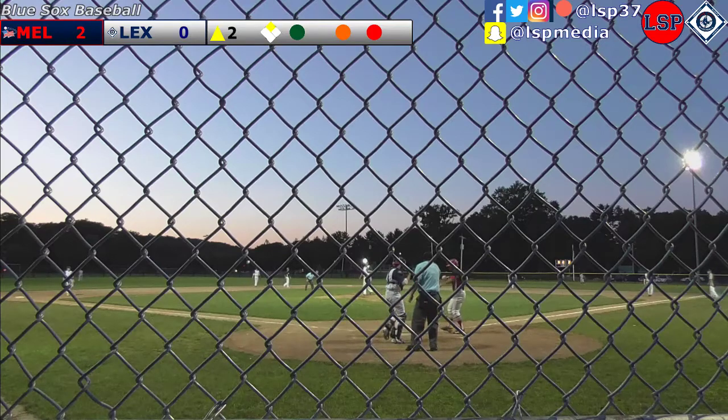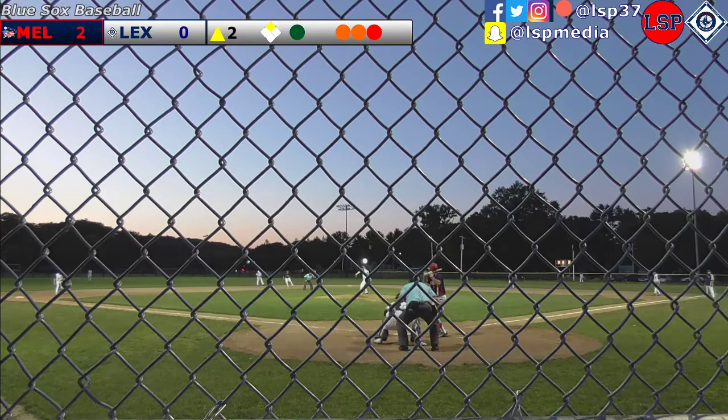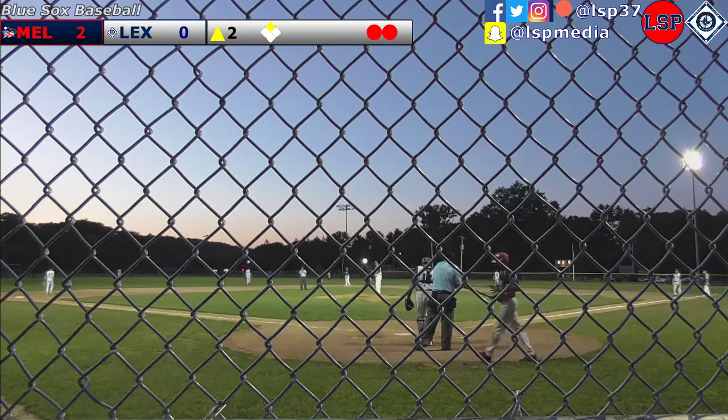Cacciola swings and misses, and he's behind 1-2. Cacciola, .262 hitter with 1 double and 4 RBIs. It's already the 4 hits and the first strikeout of the ball game for Karras as Cacciola swings and misses.